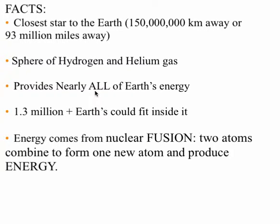It provides nearly all the energy. It's huge. Over 1.3 million Earths could fit inside it. And how does the sun make the energy? It comes from nuclear fusion, which we're going to learn about. Two atoms combine to form a new atom and produce energy.